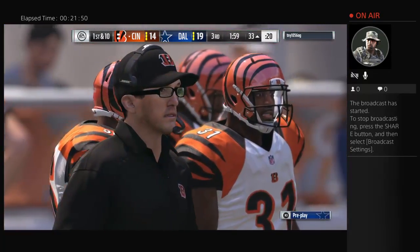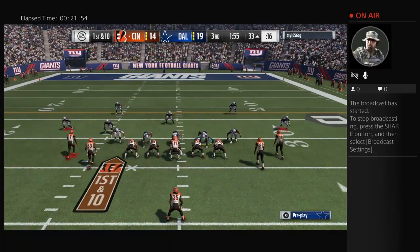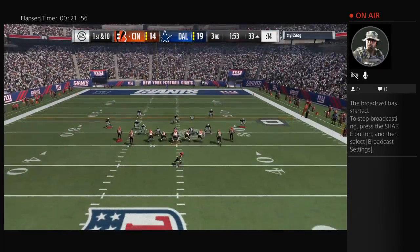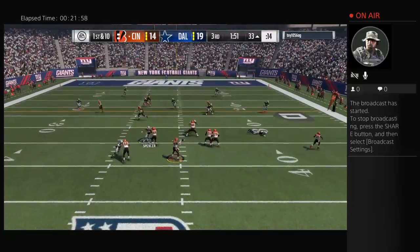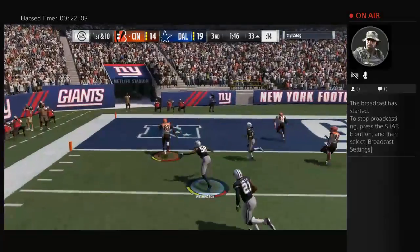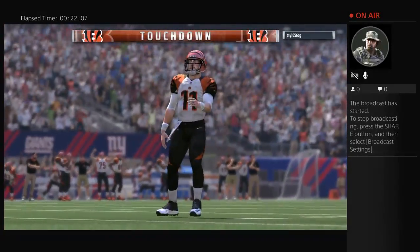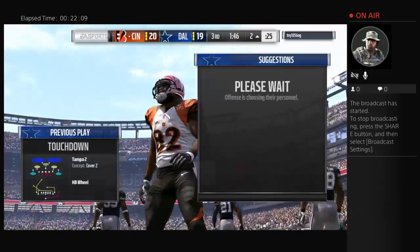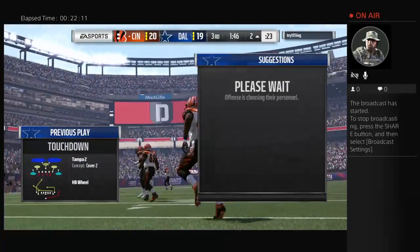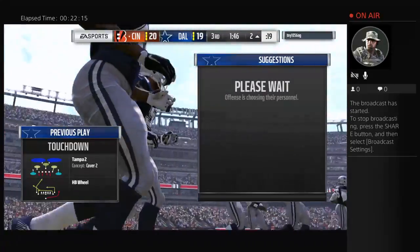So here we go, 1st and 10 now. Now a first down throw. It's Smith. Caught by the tight end, Watson. And all the way in for a Cincinnati score. Benjamin Watson, 32 yards. And the Bengals are once again going to retake the lead.